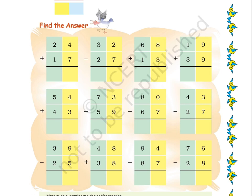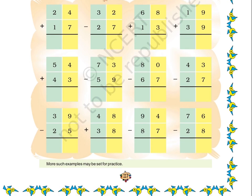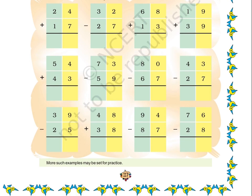G. Subtract 67 from 80. H. Subtract 27 from 43. I. Subtract 25 from 39. J. Add 48 and 38. K. Subtract 87 from 94. L. Subtract 28 from 76. Footnote: more such examples may be set for practice.